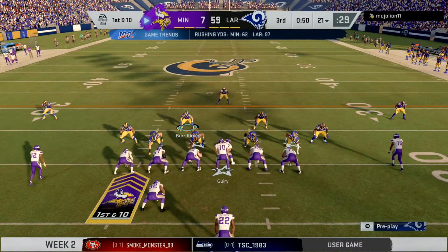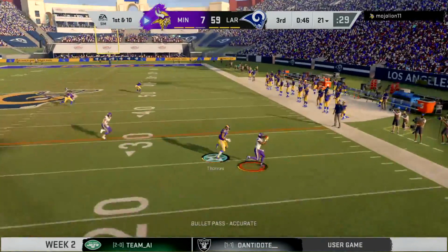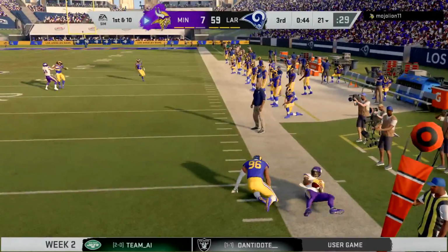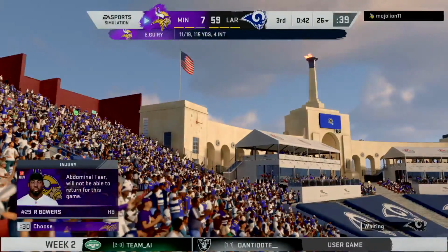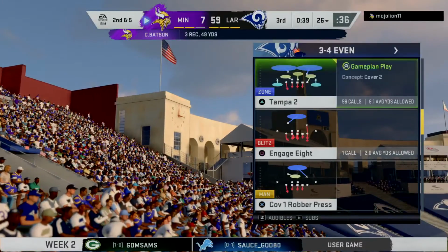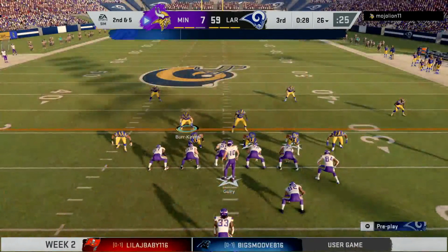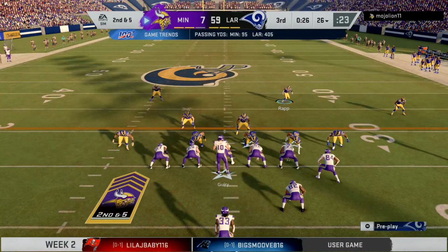Hey, that's good. They'll try and start this drive in the air. Throwing right, and that's complete. 5 yards on the catch there, brings up second down. A gain of 5 brings up 2nd and 5.